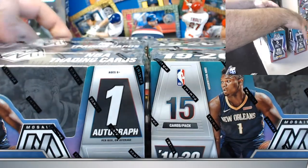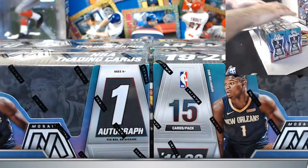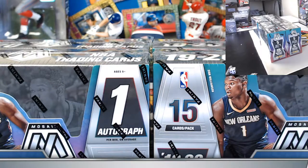Quick roll call before we get started here. William has the Atlanta Hawks and the Dallas Mavericks. Raymond has the Boston Celtics. Ryan has the Brooklyn Nets and the Houston Rockets. Chris has the Charlotte Hornets. Paul has the Chicago Bulls. Max has the Cleveland Cavaliers, LA Lakers, and the Memphis Grizzlies.